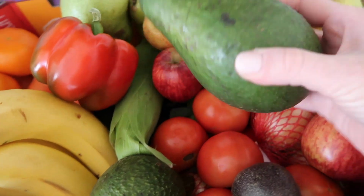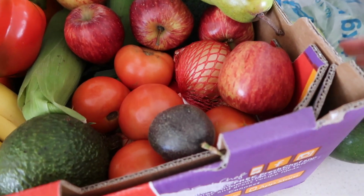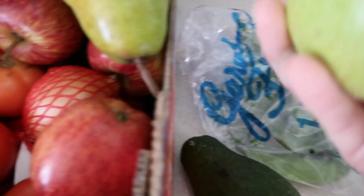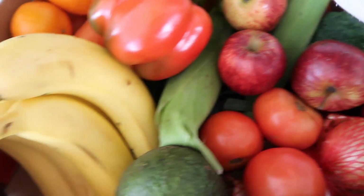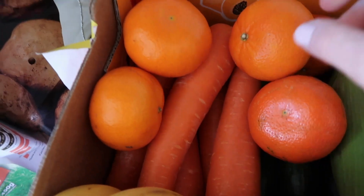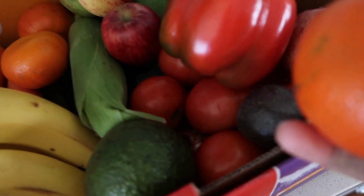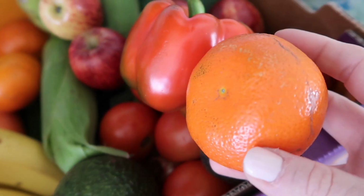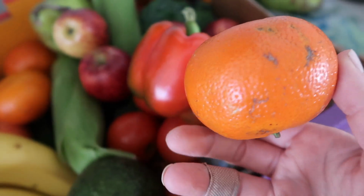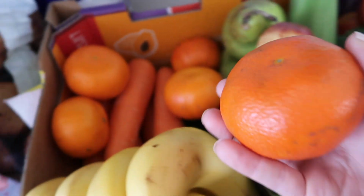I got giant avocados. I got 2 avocados. I got a bag of snow peas. I got a couple of pears. I think I got 5 pears. I got a bunch of bananas. I got a huge thing of carrots. I picked out, believe it or not, these are mandarins. They're almost the same color as the red capsicum, but these are mandarins, and he gave me one to try. He was eating one for his little snack on the run. Whoa, they are really, really juicy.